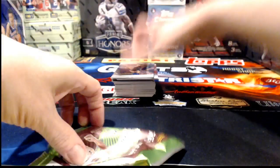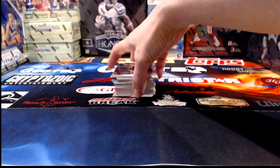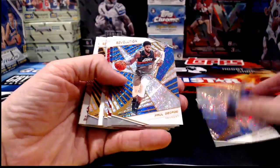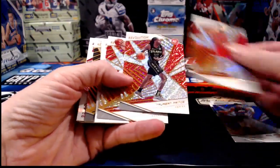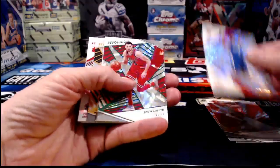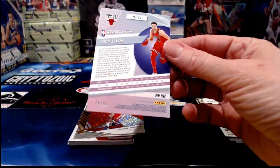But as I said, this year there's no hiding. Everybody's looking for Zion. There's no value play to find there. Kevin Durant, Warriors. Zach LaVine and the Bulls. That's going to be to 88.